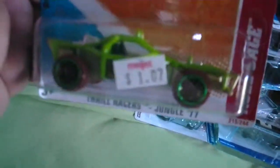And this is from the Thrill Racers Jungle 11 series, and of course the price tag is on the front. Thank you, Meijer. This is the Roll Cage, which is a really cool looking vehicle. It kind of looks like an off-road sand rail, which is very cool. I like that. And this is from the Heat Fleet series.